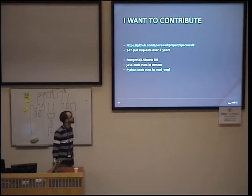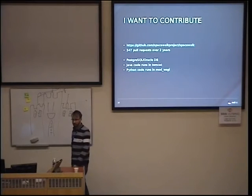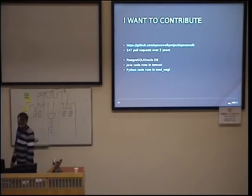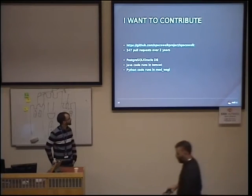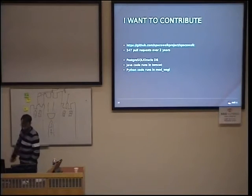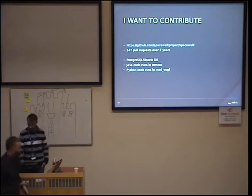For the technical part, we are still supporting Oracle, although PostgreSQL is the main or preferred database in Spacewalk, as you can use it as embedded. A large portion of our code is Java code, which is run in Tomcat. And the other big part of our code is Python code, which is run in mod_wsgi.